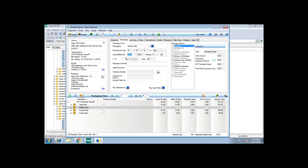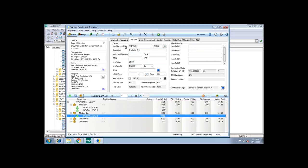Bill weight, we integrate with most scales, so you can hook it up and Starship can automatically grab the weight from the scale. Or in my case here, I'm actually using the inventory database. So if I click on a line item, as you can see here, I have my weights right here. My system's set up, I'm pulling that from Sage.